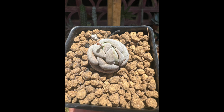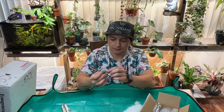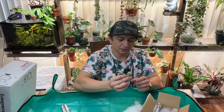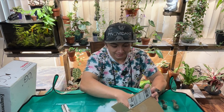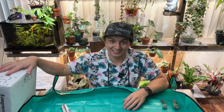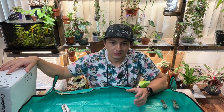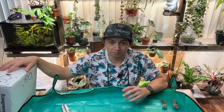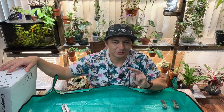Very compact, robust growth that's very glaucous. Has a lot of farina and hair on it. And really cool Crassula species. So there's that. And then let's really get into the heavy hitter here, which is this guy. So this is a huge shipment order from Ecuagenera. It's mostly Anthuriums. I think there's one or two philodendrons and then two oddballs in there.